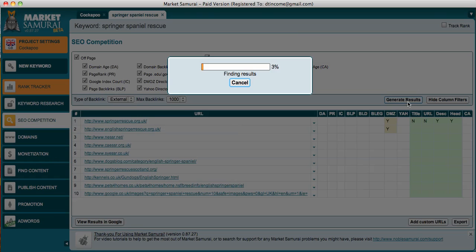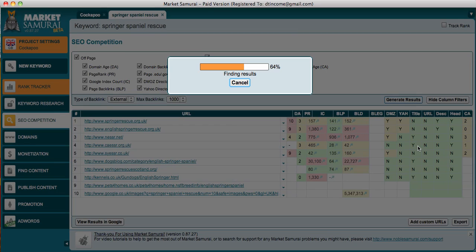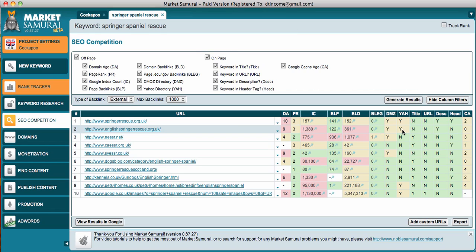So as you probably know, Springer Spaniel is a type of spaniel, and there's obviously a rescue for it. Now I can already see that my gut feeling was correct, that there is springerrescue.org.uk and springerspanielrescue.org.uk with a very high PR, and a phrase here. So unfortunately, I can't really utilize this. And again, I'd find it difficult to really find a way of selling Springer Spaniel Rescue. For a rescue, it implies a charity that people wouldn't use.